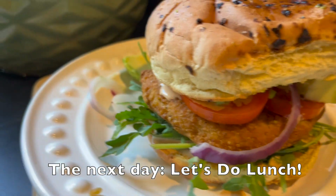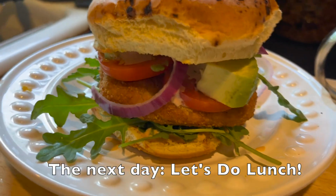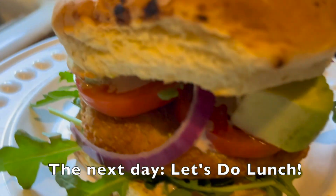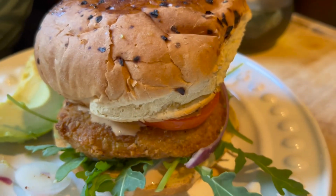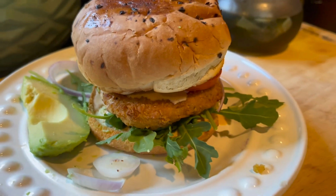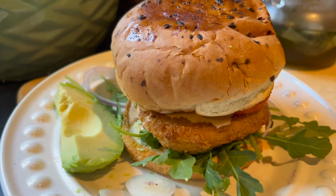Woo! Sometimes I like those fake meats. This is a wonderful sandwich with avocado and tomato, and I made a sriracha mayo, and we have more avocado on the side.